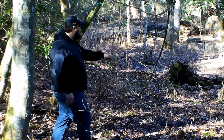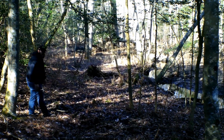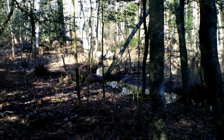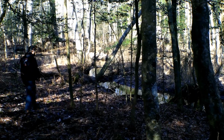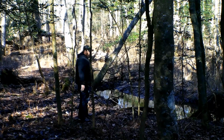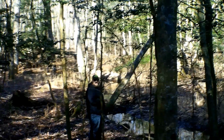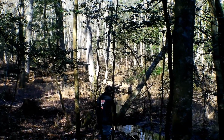Found the first shed. I'll figure out how to get to it. Knee boots on, no waders today. Little creek bottom. Always check in the creek. I just gotta get to it, because usually they jump it.